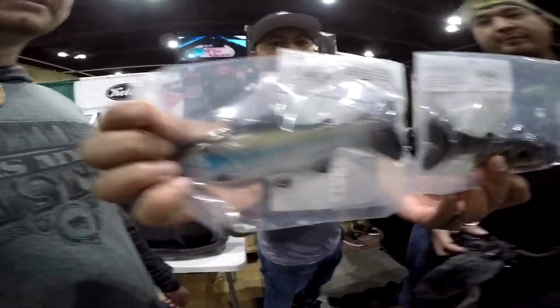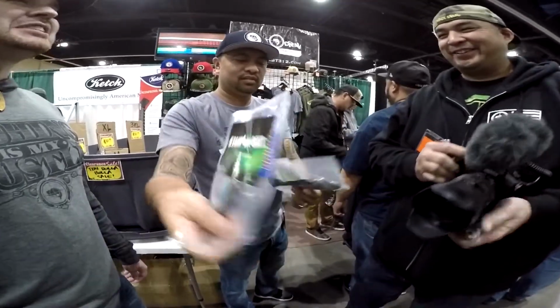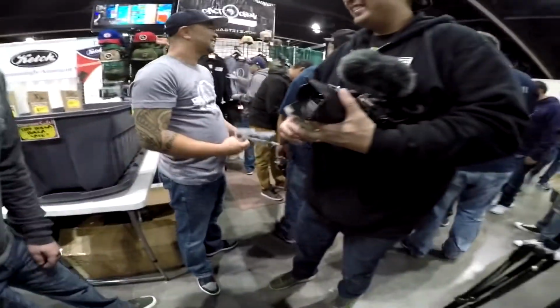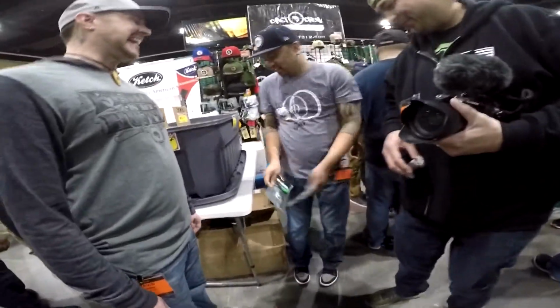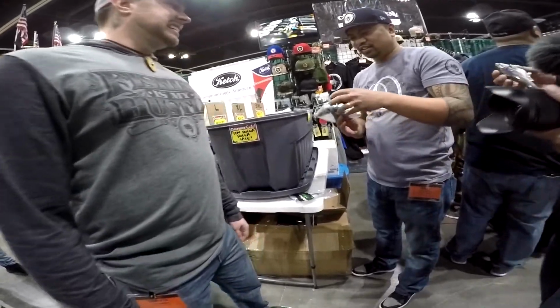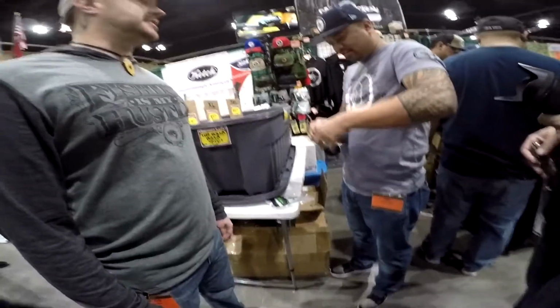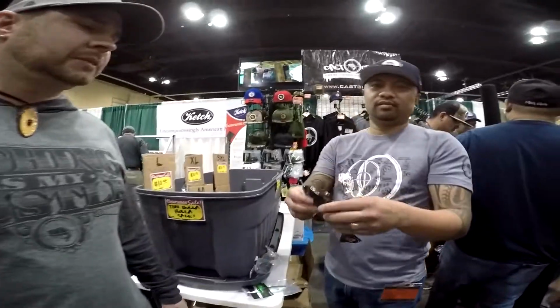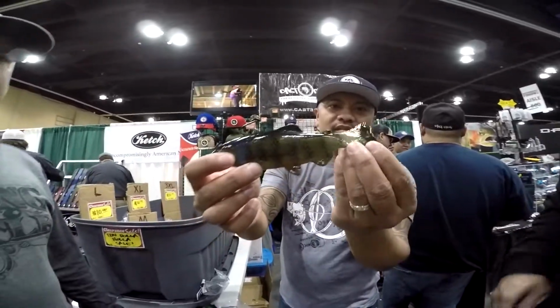Custom painted Huddlestons. We're gonna bust them out of the bag. They depreciate in value. Yeah, as soon as you open them. You can't get the full effects in the bag. Tear it open, man. It's like Christmas. That's what I say. You don't save the packaging. Nice bluegill pattern on that.